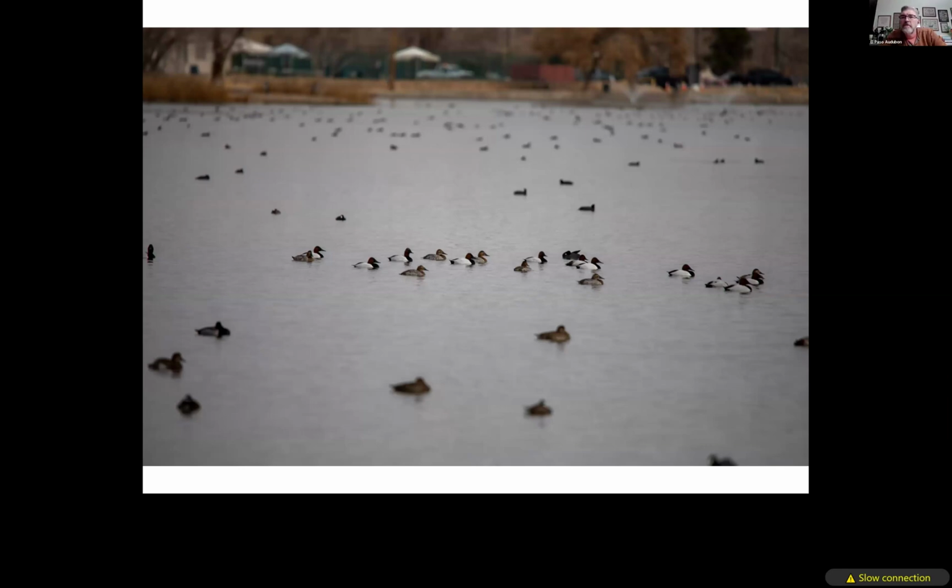Again, you can see the slopey head. There's coots. I can see a ringneck duck. Who knows what it is in the background, but it's a really fun place to check out and see hundreds of ducks.